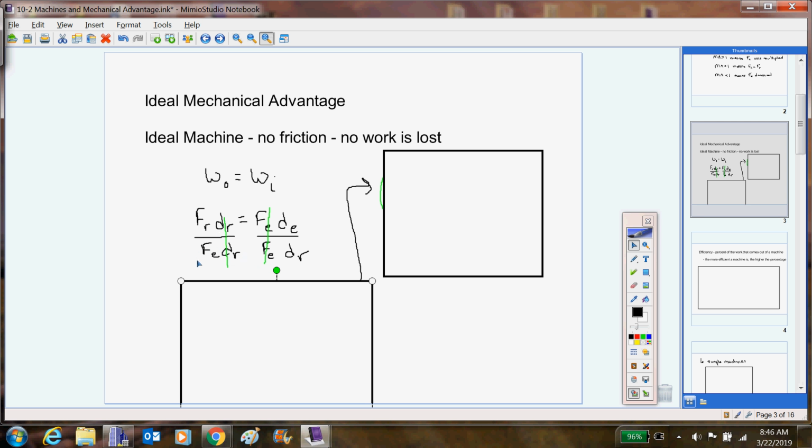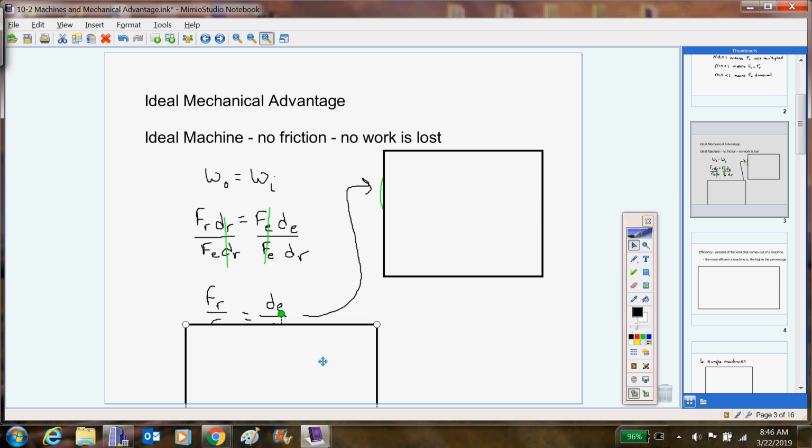I want to divide both sides by FE dr. I'm going to show you where the ideal mechanical advantage equation comes from. Because if I divide both of these by FE dr, the drs will cancel over here, and the FEs will cancel over here. Remember, it's always math legal to divide both sides by the same thing.